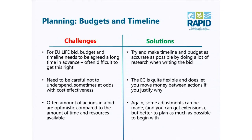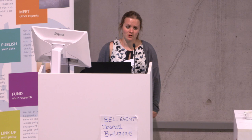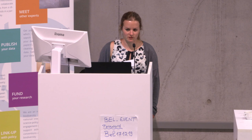So for an EU Life bid, I think it's quite hard to get it all right in advance, because you have to agree something quite a long time in advance for the proposal. And you have to be careful not to underspend or overspend. But on the bright side, as it says in the solutions here, the EC are quite flexible. And if you can justify why you've changed something and it sits within the main remit of the project, they're normally quite accepting of it.